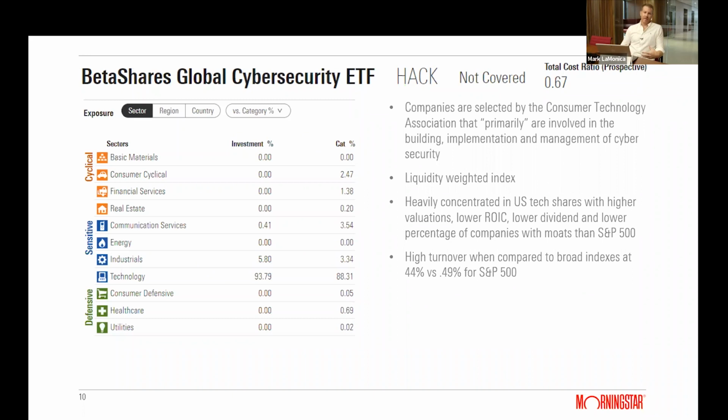There certainly is a narrative out there that the number of cyber attacks and cyber criminals out there are all increasing. So this, of course, is a thematic ETF. And what it's supposed to do is fit into that narrative. And the narrative being that companies now will have to spend more money and continue to spend more money on cybersecurity to stop some of these threats, which I think is a pretty compelling narrative. So what are you getting here? You're getting a lot of technology companies, right? As you would expect. We'll look at some of the holdings in a second.